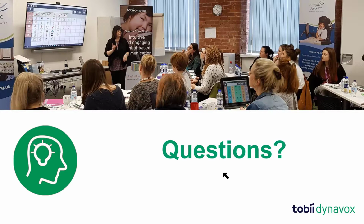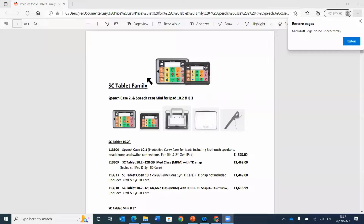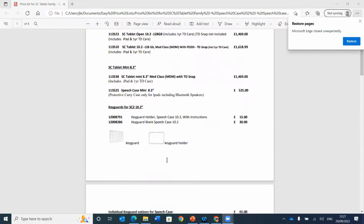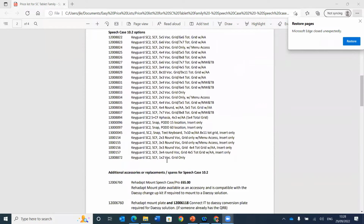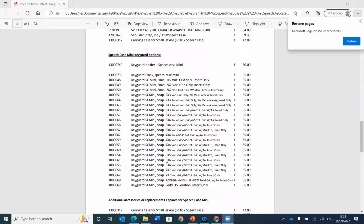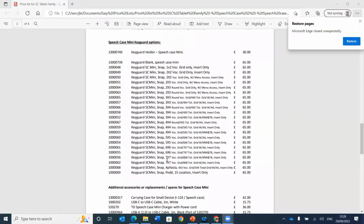Okay, so what I'm going to do in response to Catherine's question is stop sharing my screen. Catherine's asked a question about key guards. I don't know if you know, but we produce what we call simple price lists. We do these simple price lists for each of our products, which tells you the core prices of the devices and accessories. So this is the simple price list for this SC tablet 10.2 and the SC tablet mini 8.3. And then it lists all of the key guards that are available. I did check, and I don't think the speech case mini key guards are available on the website yet. I'm sure they'll get up there soon, but I'll make sure everybody gets a copy of this after the presentation.